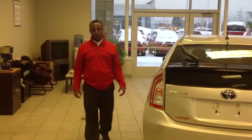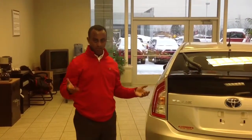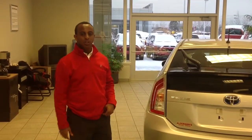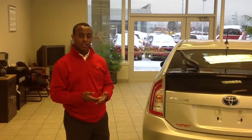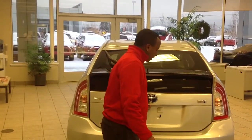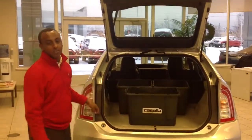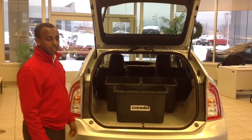When I'm showing the Prius, you get great fuel economy, 50 miles combined. But one of the biggest concerns customers have is, what am I giving up to get the great gas mileage? Cargo space? In this case, we managed to fit 6 Acela wastebaskets in 21.6 cubic feet. Plenty of cargo space, great gas mileage.